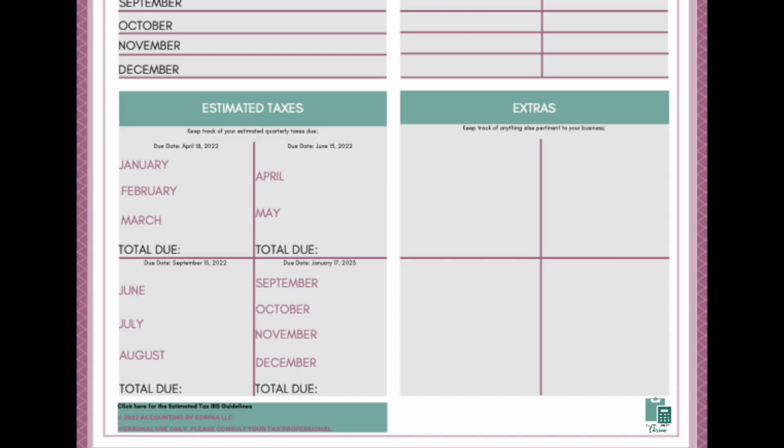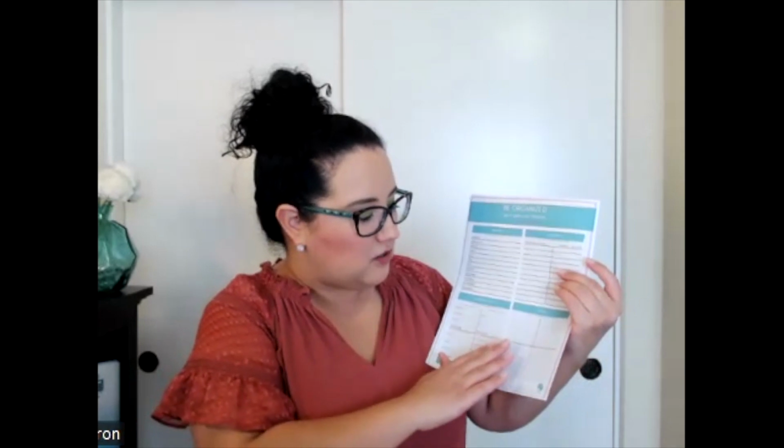Now, in this bottom quadrant, the part that says extras, I like to make sure that there's extra space in case you need it to track anything else that is pertinent to your business, but not actually involved with income or expenses. Maybe you write down someone's phone number here that you need to call on a frequent basis, like your tax accountant or your CPA. Maybe you put your lawyer's phone number or their email address here. Basically, you keep anything else that is pertinent to your business in this quadrant, and it's divided into sections. That's just how I like to organize things. I like to have a place for everything. That's exactly what keeps me the most organized.